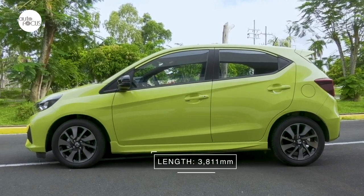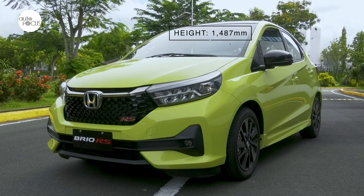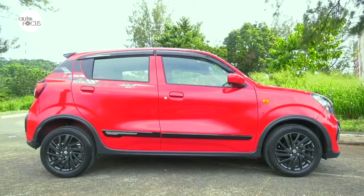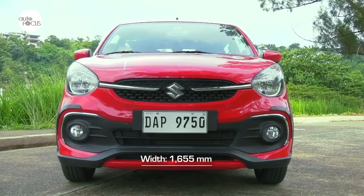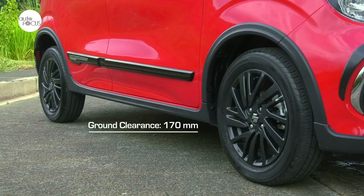The Honda Brio RS Blacktop CVT measures 3811mm long, 1682mm wide, and 1487mm tall with a 2405mm long wheelbase. The Suzuki Celerio AGS measures 3695mm long, 1655mm wide, and 1555mm tall with a 2435mm long wheelbase and 170mm ground clearance.